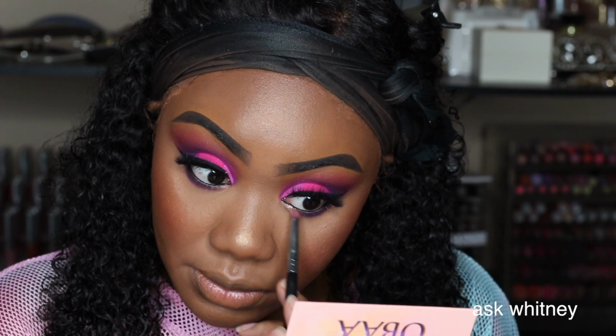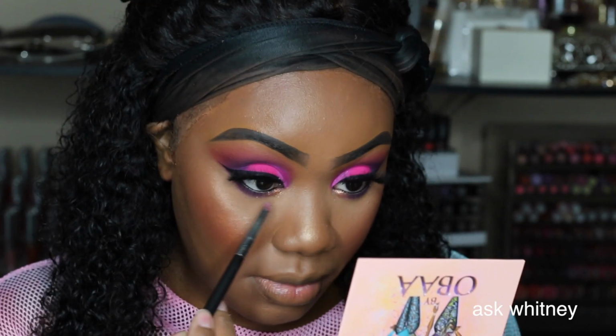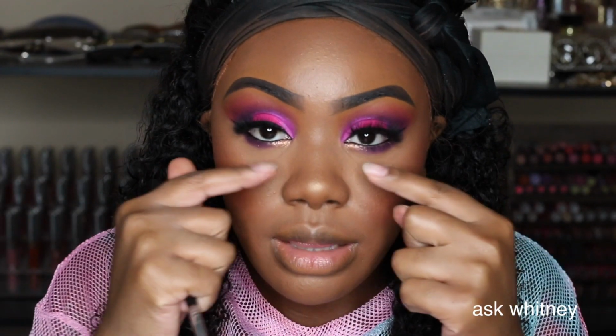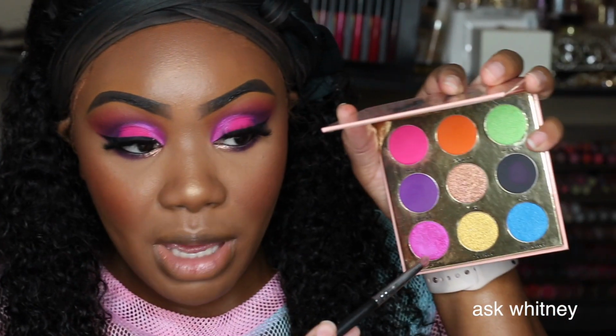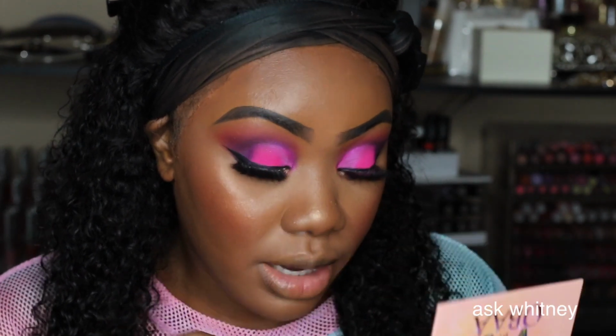Oh my gosh. Okay. Wow, that's a pretty color. Oh my gosh. Okay, so I kind of want to connect that top shade that I put on to this bottom shade because I don't like the distinct separation of the two. So I'm gonna go back into that neon shimmer pink down here, and I'm just gonna bring this out a little bit more and kind of connect it.